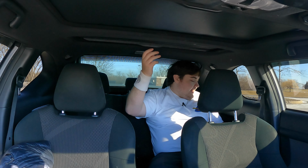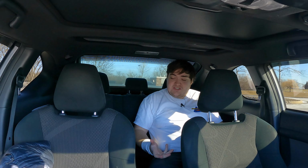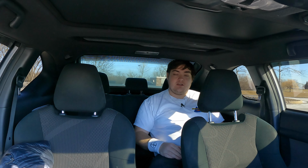But finishing off the back seat, I do have speakers in the walls here. I do have cup holders back here, which is nice, but nothing too crazy. We'll hop around back and take a look at the trunk, and then we'll talk about the looks.